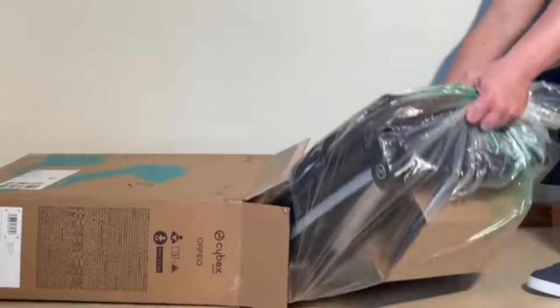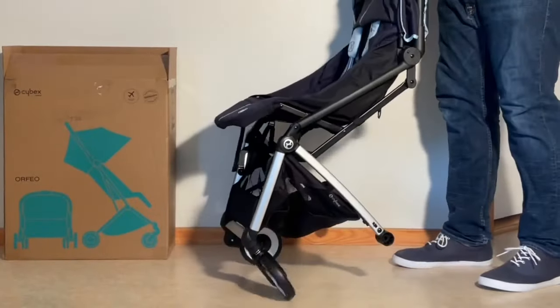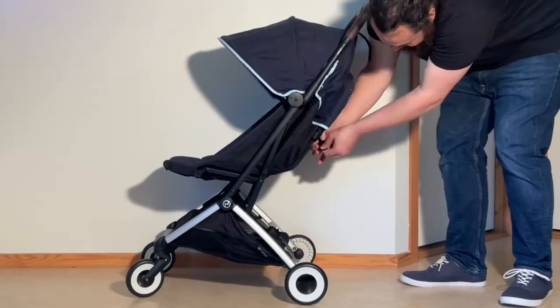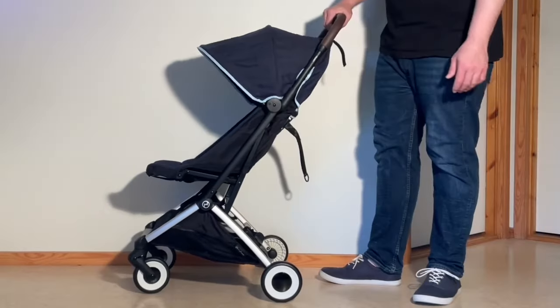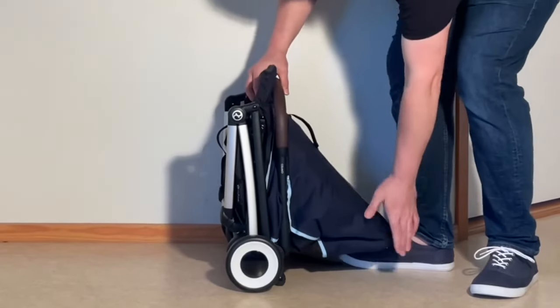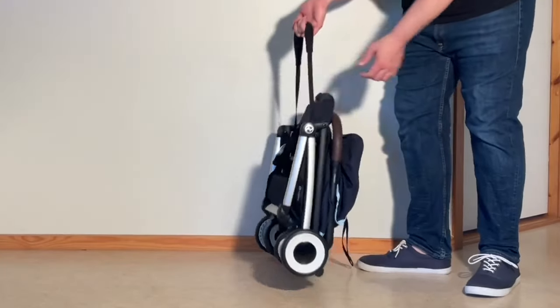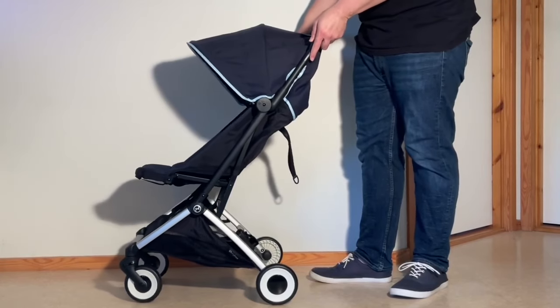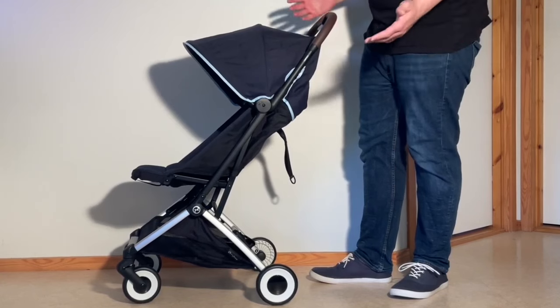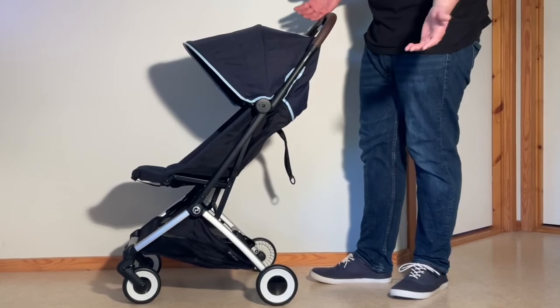Next up is the Orfeo, a more streamlined model that's a bit cheaper than the Koya, which also has a full flat recline with its seat, as well as a more upright position. The Orfeo similarly folds down to cabin luggage size, definitely has an easier fold overall, and also has a shoulder strap. It's less loose in its connection points, at least as it comes right out of the box, but is weaker overall than the Koya, and has a higher chance of getting more rickety in the long run.